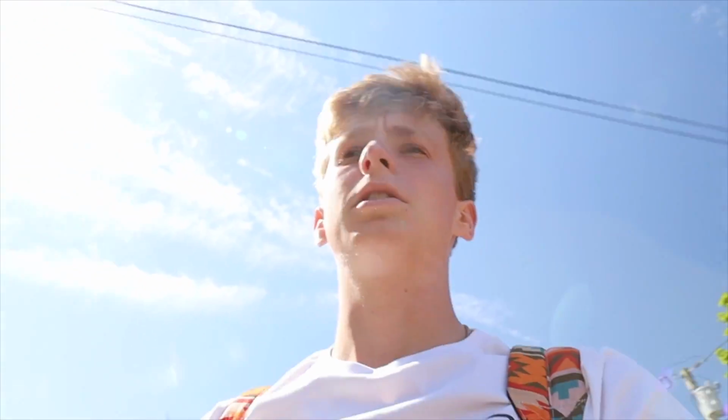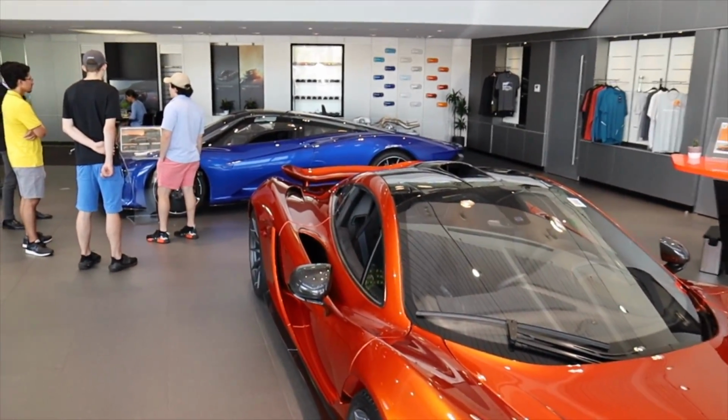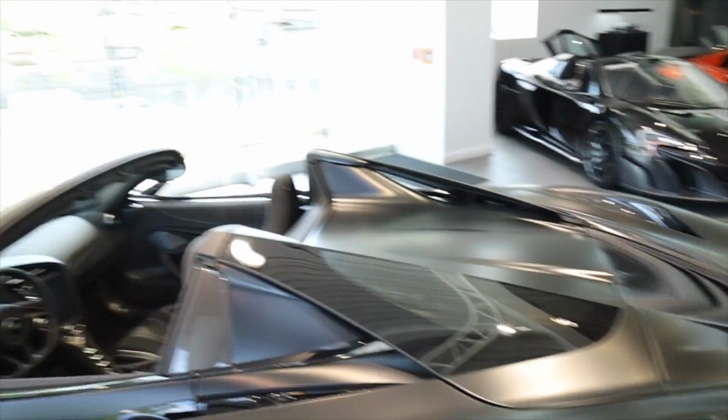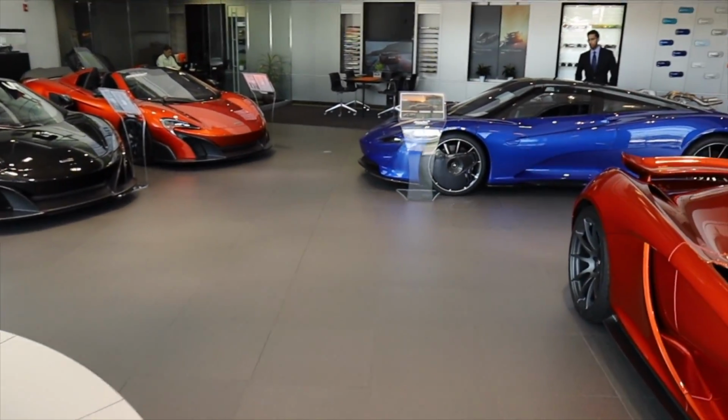And here we are, we just pulled up to Greenwich. Walking up to the dealerships right now. We're not heading straight to the Pagani dealership. There's a couple other places we're gonna hit first. Bam, P1 and the Speedtail. This thing is absolutely insane. Best part about Miller, it's everywhere you go. Just the craziest cars in the world.